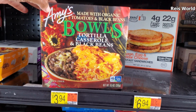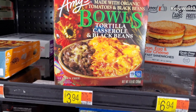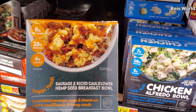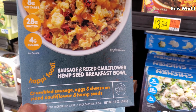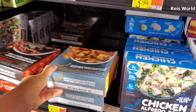So we have Amy's here. You know what? I've tried Amy's dinners before. They're okay. They get the job done. $3.94. Not bad to have at work. Down here it is sausage, rice cauli with hemp seed. This is going to be a breakfast bowl. Egg and cheese on rice cauli. Okay, $4.98. You could also pre-make that at home.